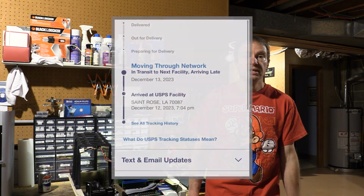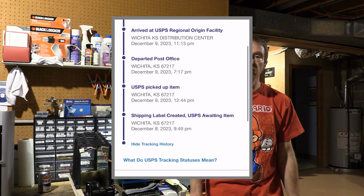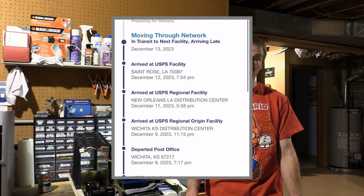The USPS picked it up December 9th. Priority mail, so it should have been in here in 1 to 3 days. It is now December 14th and it's still in Louisiana, lost in the mail. It's still moving through the network, says the post office. We just don't know when it'll arrive.